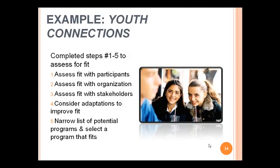In step 3, assess fit with stakeholders, Youth Connections reviewed other local programs to determine if a group in the community was already implementing similar efforts. While they found that one group was implementing an abstinence-only-until-marriage program that was not proven to reduce sexual risk-taking behavior, they did not find any other evidence-based teen pregnancy and STI/HIV prevention programs that were being offered in the community-based setting. They established a connection with the local health clinic that was working to increase its youth outreach, and this partnership will be useful for referrals to help program youth access services.